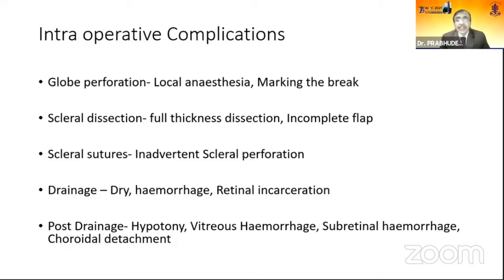Scleral dissection can lead to problems. I have shown you just one of the slides. Sutures, if you're doing an explant technique, you have to be careful. Drainage can sometimes be dry, so you may have to select another site. Sometimes if the fluid is moving, you have to do multiple drainage sites. It can lead to hemorrhage, and it can lead to retinal incarceration.